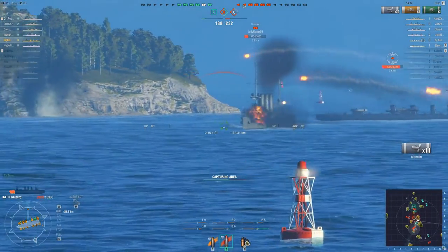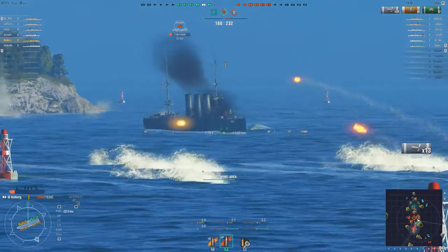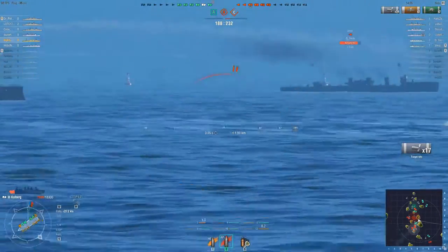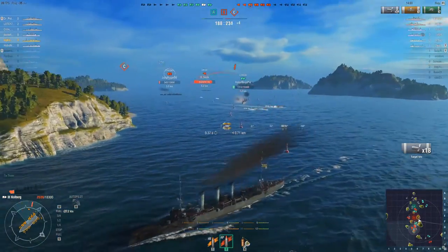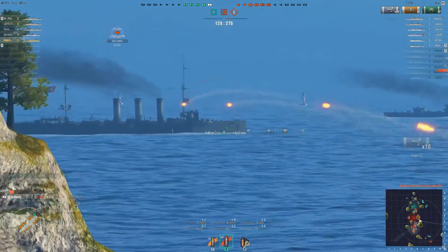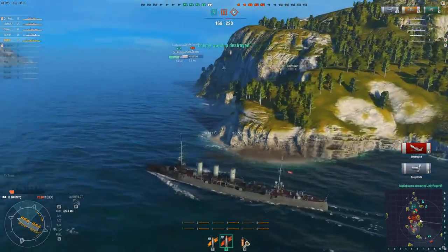But even now, you can see how many shots I'm having to fire at him in order to whittle him down. And this is taking way too long. Look at how little health I have left. And yes, I do get the kill.